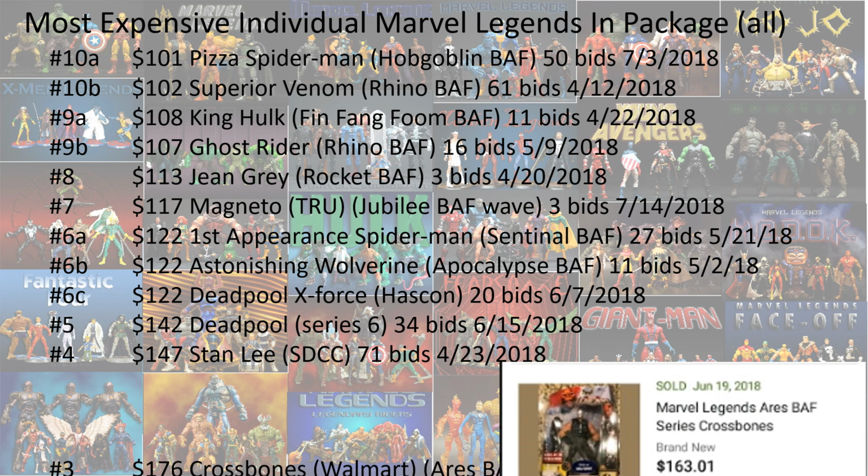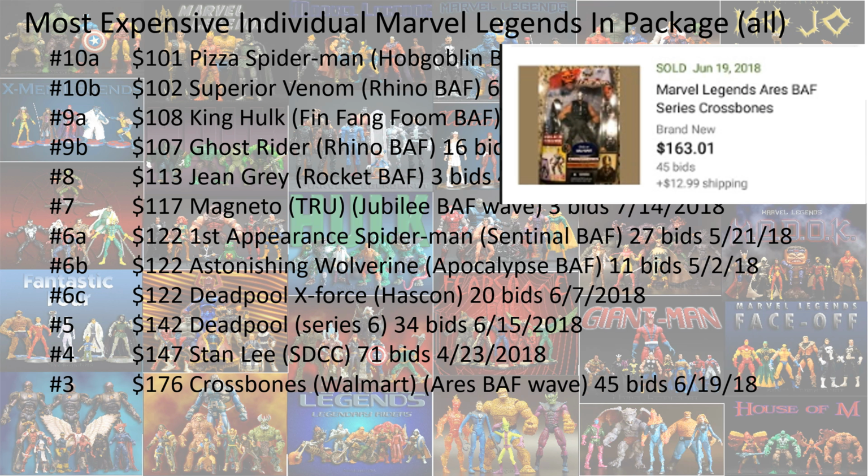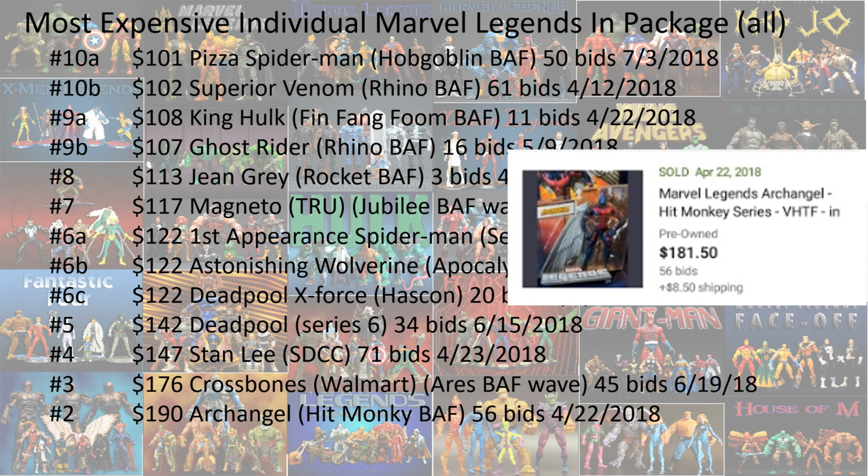Number 3, you got Crossbones from the Walmart Ares Build-A-Figure Wave, 45 bids for $176. Number 2, Archangel from the Hitmonkey Build-A-Figure Wave, not even a Build-A-Figure piece in there, 56 bids, $190.